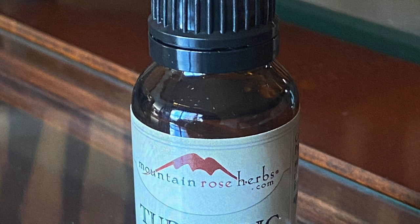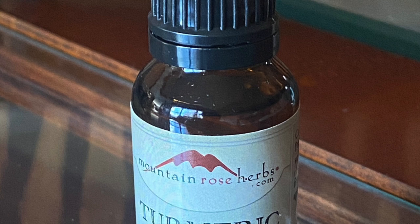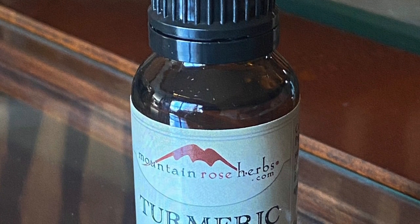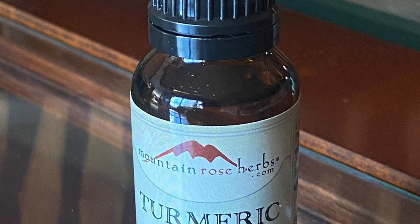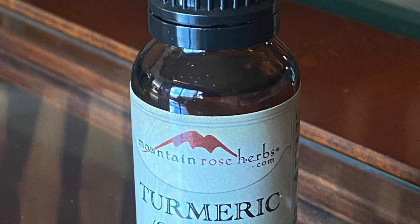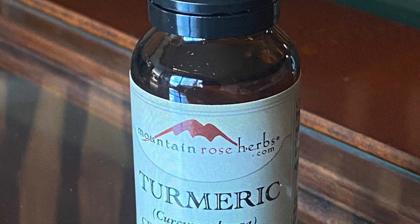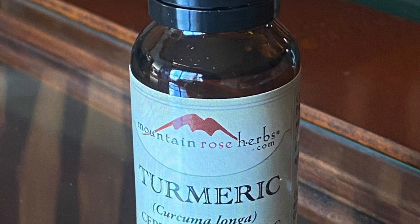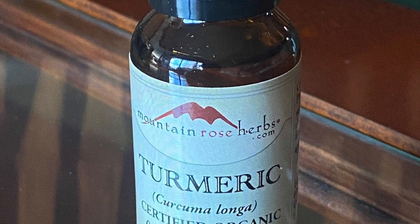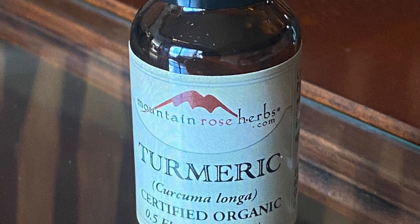Turmeric. I love turmeric. I put turmeric powder in almost every single thing that I eat. I boil turmeric root in my tea. But the thing I love about the oil is that I can easily take it with me and get all of the medicinal properties without the mess. Because turmeric powder, if that stuff blows up in your suitcase, just throw the whole suitcase out, because everything's going to be yellow and you're never going to get that out. So I love the oil because it's so easy to take with me.